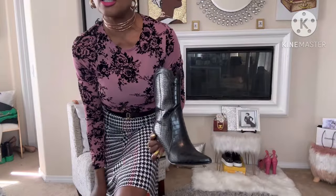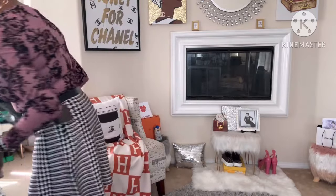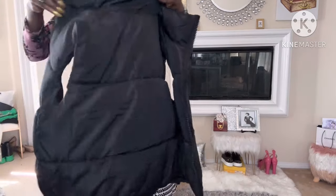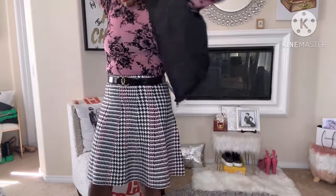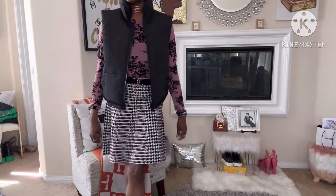What else didn't I try on? Let me try on those pinnacle shoes. You all can see that. Let me put the shoes on. They're a little big. I'm praying that if I go to my other Ross, I can maybe find another pair. I'm gonna do a puffer with this. It's another way of dressing it down.